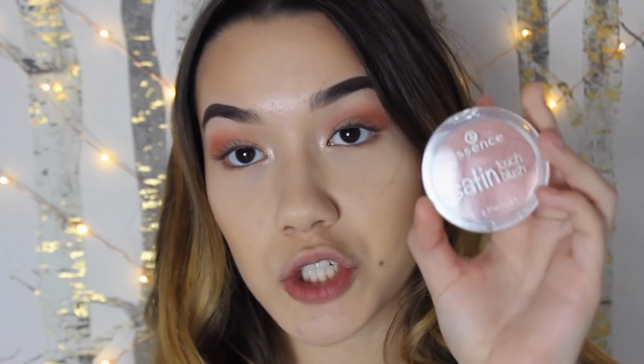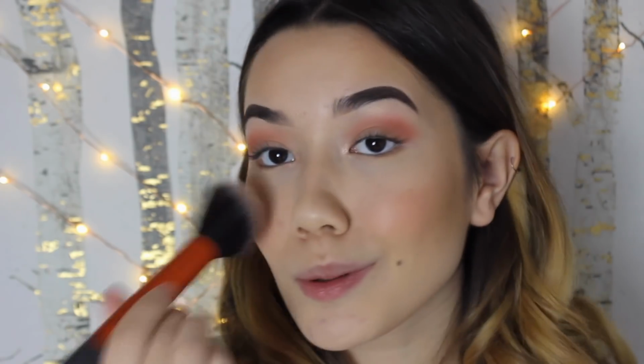I'm using two different blushes today. The first blush I'm going in with is the Essence Satin Touch blush. These are really good blushes, you guys. And did you see a little bit of what I'm thinking? It's so cute. And then now I'm going in with the Milani Baked blush. This is like the best drugstore blush out there. A little shimmer, make me look a little glowy.